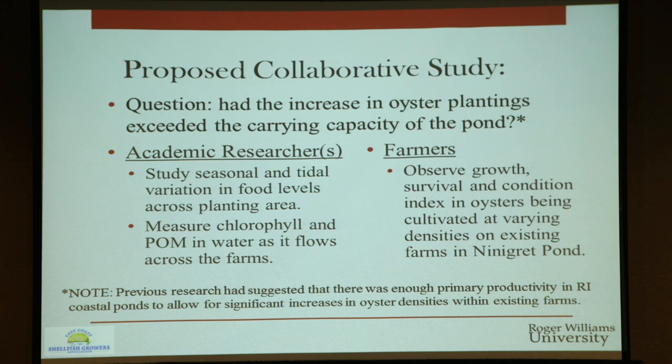And just as a side note, there actually was a study done a couple of years ago with one of our other coastal ponds that seemed to suggest that we were nowhere near approaching carrying capacity in any of our ponds, and we could have something like 400% increases in oyster production just based on all of those nice nitrogen contributions coming from our upland landowners.